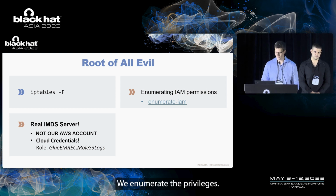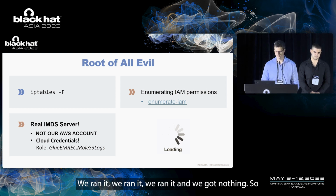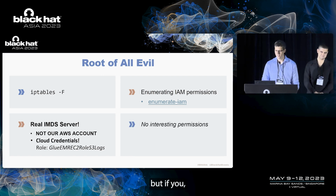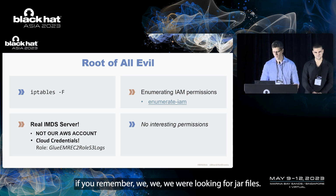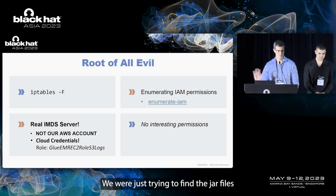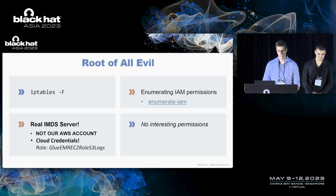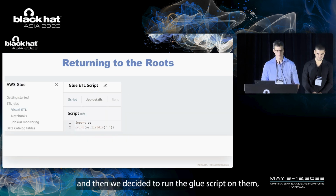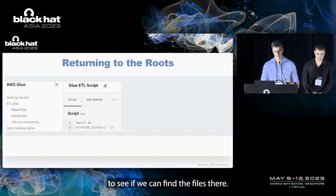We enumerated privileges, we ran it, and we got nothing. But if you remember, we were looking for jar files. This was like a side quest. We were just trying to find the jar files to advance our research. So we researched the system, we couldn't find jar files, and then we decided to run the Glue script on the serverless engine to see if we can find jar files there.